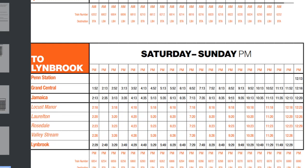So let's see. Hold on a second. Where's Lynbrook? It's down here. All right. So, yeah. 9:29, 9:49. So 20 minutes, then 40 minutes. So it's a 20-40 gap is what they're doing there at Lynbrook, I guess.